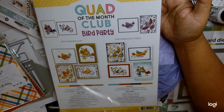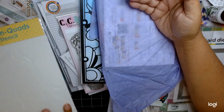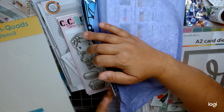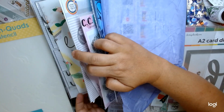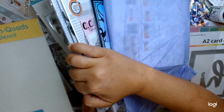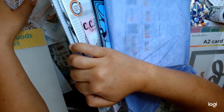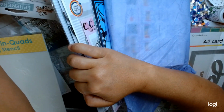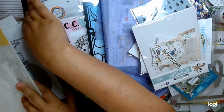And this one is super amazing. This one is called Bird Party, so I can't wait to play with that one. Let's see here. So many things. Okay, so I think what I'm going to get into is what I bought from Scrapbook. No, I'm sorry, Simon Says Stamp, I think.